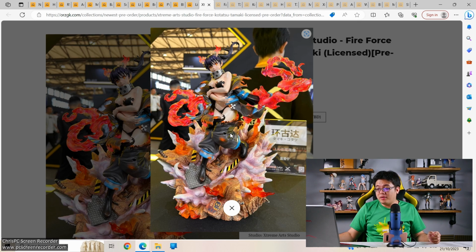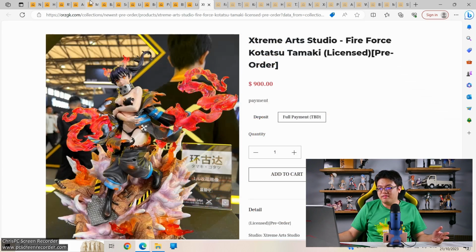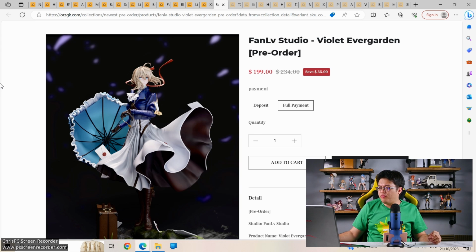But I'm actually surprised that any figure brand would go all out and make a high-end premium scale figure of a character from Fire Force. Fire Force anime was great, but in the end, it was still a seasonal anime. And to see them go all out making a figure like this from a seasonal anime, maybe they know something that I don't, right? Up next, from Fan LV Studio, or is it Fan Love, I'm not sure.